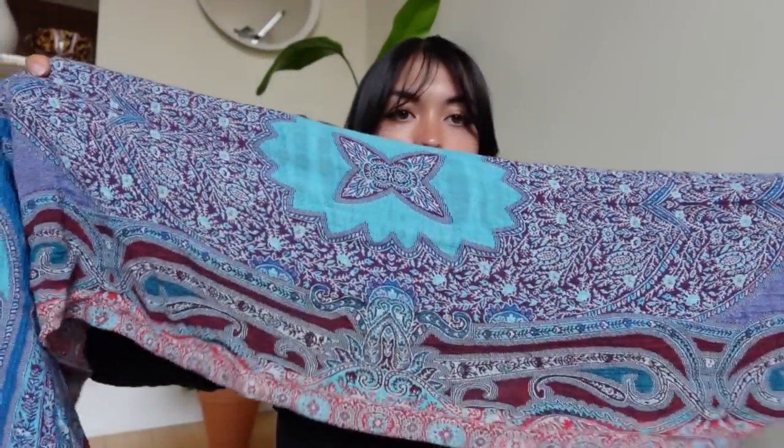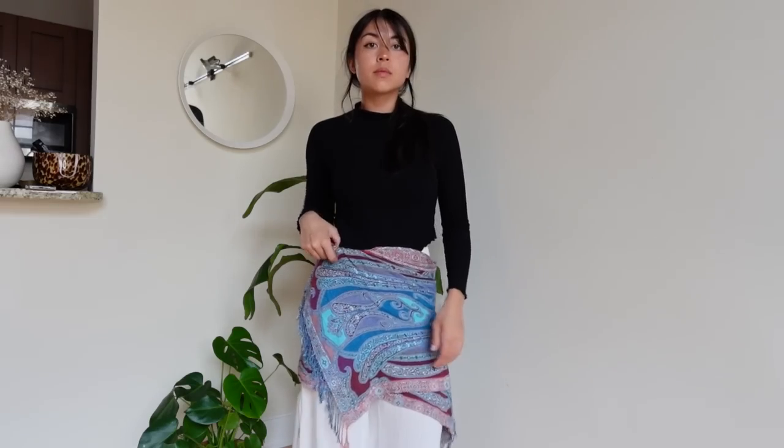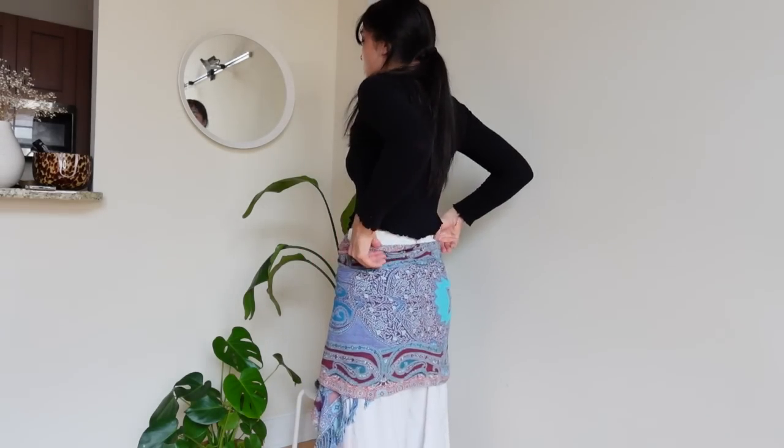And I bought this pretty pashmina type scarf. These are just good for anything, honestly. I've been kind of into pashminas recently. I bought one from the thrift store a few months ago and I just love wearing it. I love bringing it places. I think I'm gonna try to sell this, but honestly, if it doesn't sell, I'll probably just wear it this summer.